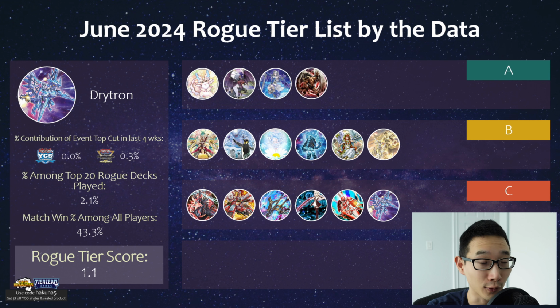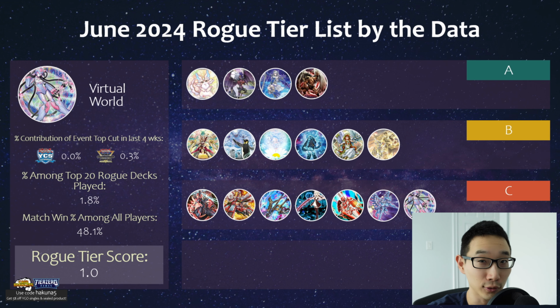So you know what, going first, especially with Droll not being really in the mix, at least in the main deck, I think that's a pretty good time for a deck like Drytron, decks like Dark World, where if they get to go first, even if they are a rogue deck, it's extremely scary. And then we also have Virtual World.